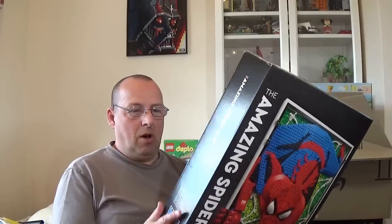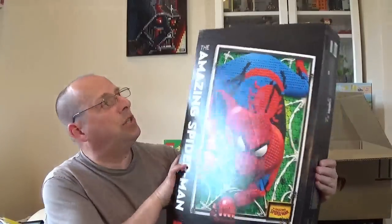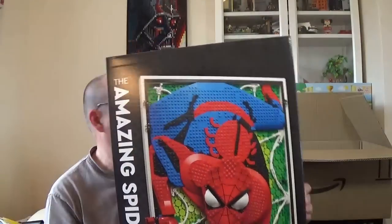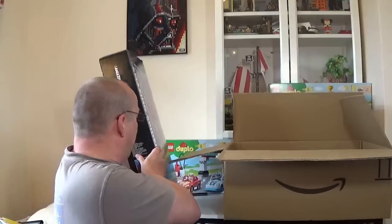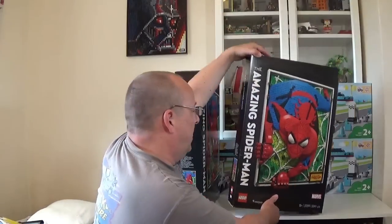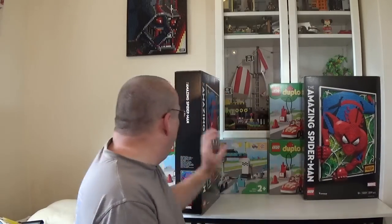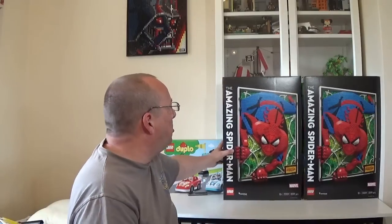The box condition's okay, a little bit of a scuff on the back. That's really not going to be an issue with that particular set. So let me put this somewhere. There's another one in there as well. There we are, there's the second box. Goodness me, they are very, very heavy. So yeah, two of those at a very, very good price.